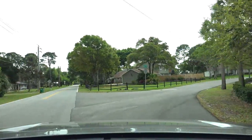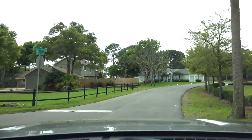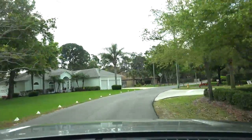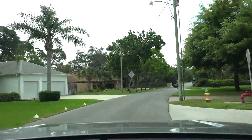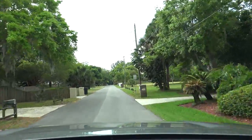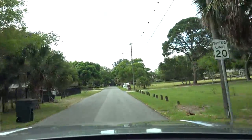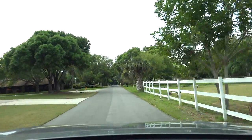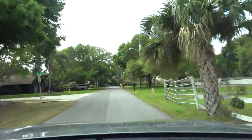And this is the Crooked Mile Road, and it's aptly named that because it's a little crooked and it gets a little narrow. And then here on the right where this white fence is, some people have horses there. Looks like it's got a riding stable.